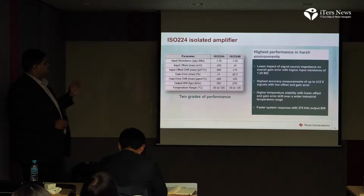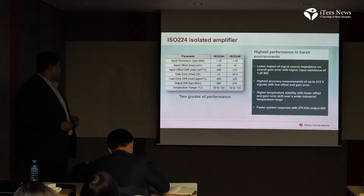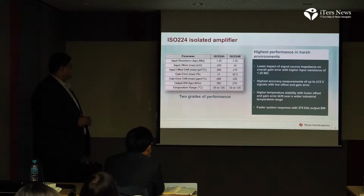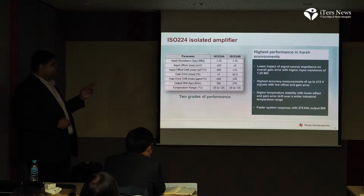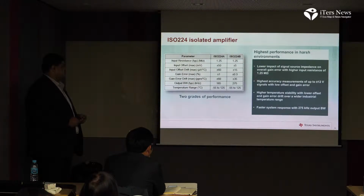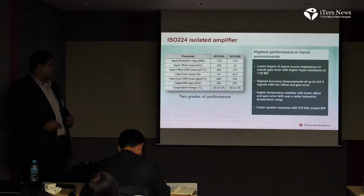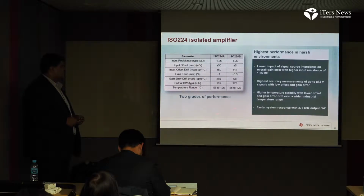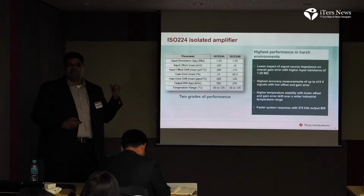So here are some of the key specifications that we're talking about for the latest ISO1042 amplifiers. We've got 2 grades of performance that we've released for different places in the market where we can go off and attack this. And you'll see that, again, the theme is in harsh environments you have the highest performance. So basically the highest accuracy measurements of up to plus or minus 12 volts signals with very low offset and gain error. If you look at the competitive landscape of isolation amplifiers, we pretty much have some of the best amplifiers out there.